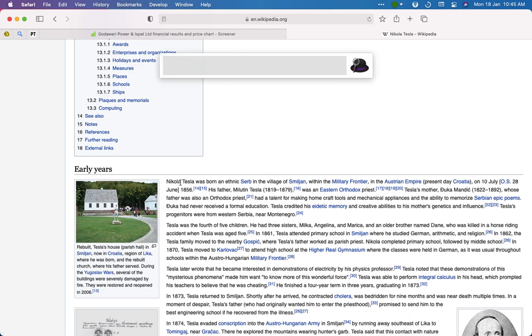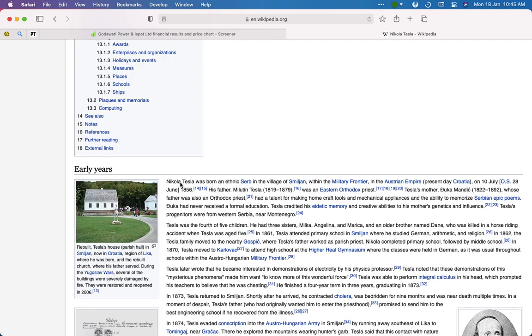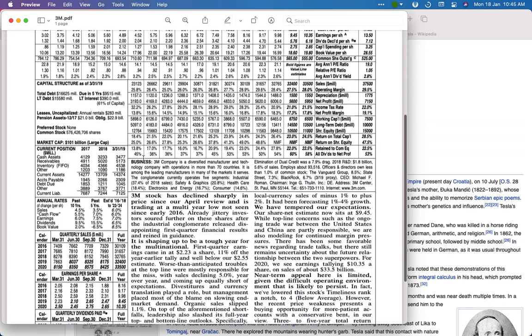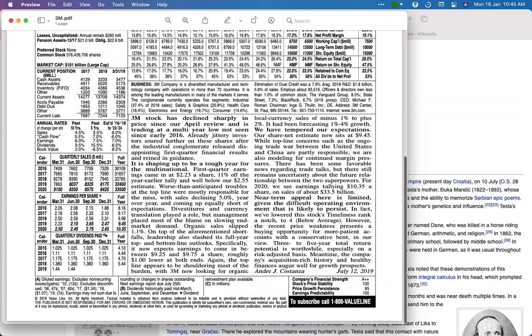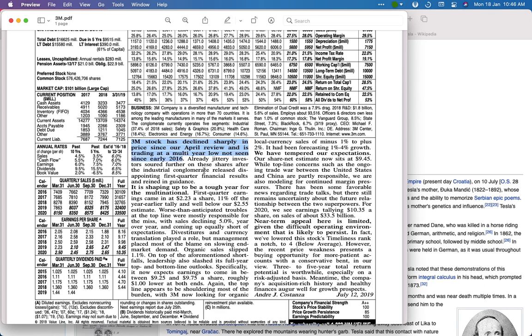Another inspiration was Value Line. For example, this is a Value Line report for 3M. It provides all the information of a company in a single page, but a good part of it is covered by this commentary. This commentary provides an update of what the company is doing. What I like about this is the way it is structured. It is structured in paragraphs, and each paragraph has a title and then the content. So if I just want to skim through this company, I can just go through these headings of what this company is doing, and if I want, I can read the rest of the paragraph also.